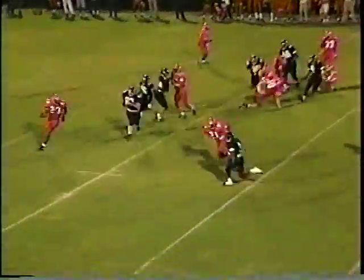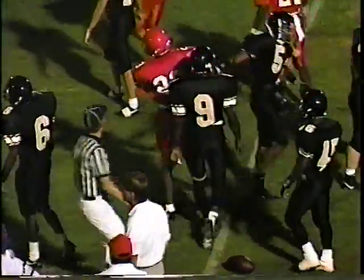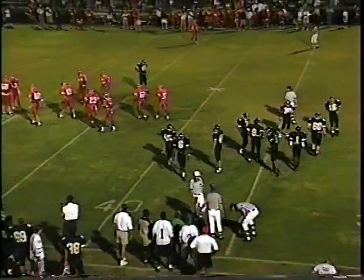Pitch. O'Neal will not get, oh, makes a nice move to cut inside. Oh, a nice stiff arm. He'll pick up a lot of yards. We got a flag, though, back at the point of the block. That's going to be a clip. That is going to be a clip. That's a big clip. No wonder he got so many yards on that carry. That's a big clip right there.